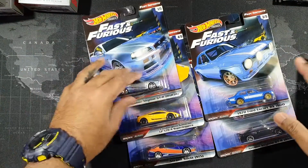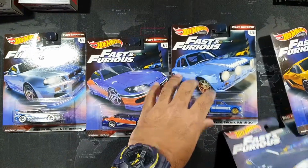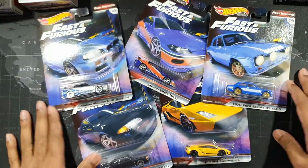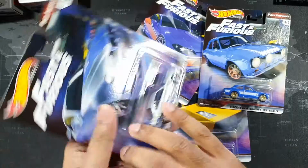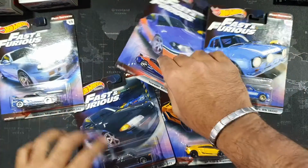Alright, here's the set. 1, 2, 3, 4. This one is the 4th one and the 5th one. Wow, how good is this one? Wow, just let me enjoy the set first. Wow, beautiful artwork. Alright, let's open these ones.